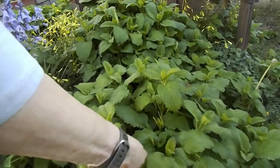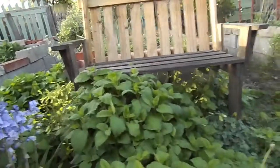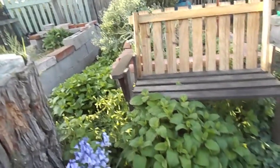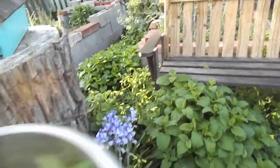It was one plant in a bed, and it jumped the bed, and now it's throughout my whole yard, actually. Last year we went through and pulled bunches of it out because it was making it so I couldn't walk through the path again. Anyway, I'm going to say that's enough.